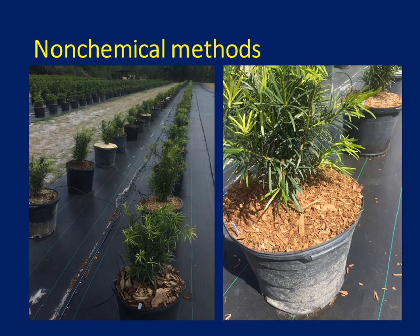So now for some talk, just briefly, on some non-chemical methods.